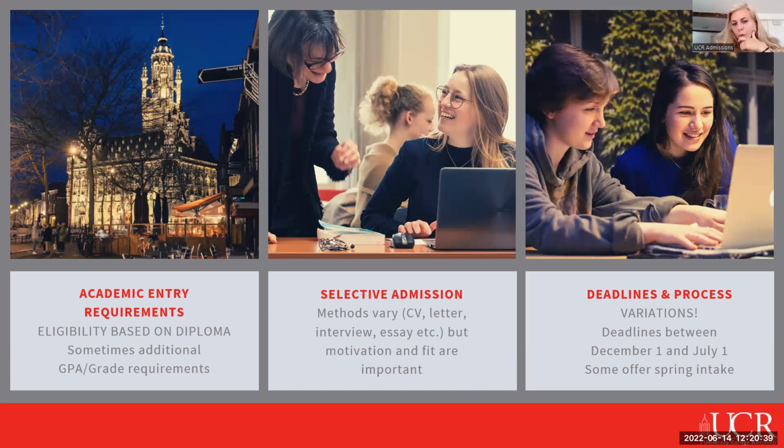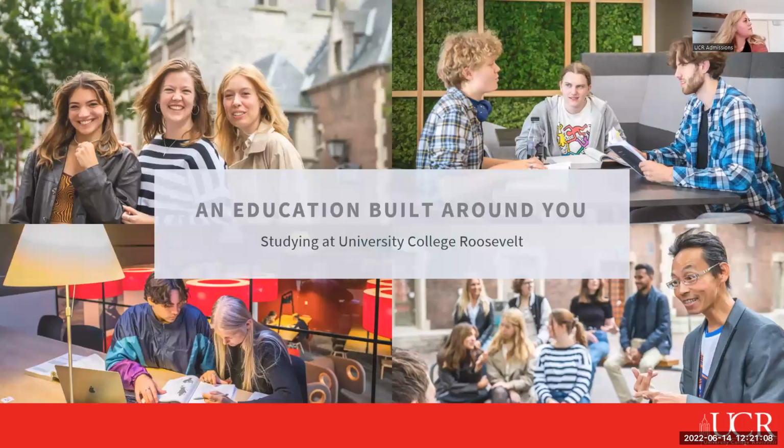But the general rule here is, it's good to know that there are more strict requirements when it comes to academic entry. There is a selective process, there are deadlines and all of that. But the general rule is that you always check the website of the university that you're interested in, because they differ. They have similar things here, but it can be slightly different. So always check that if you want to apply. So that's about university colleges in the Netherlands in general, and the Dutch higher education landscape.